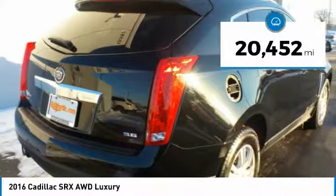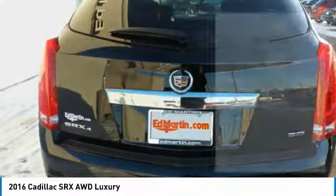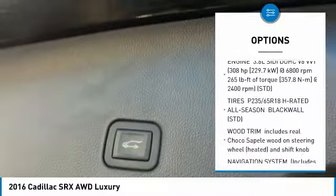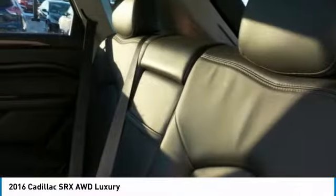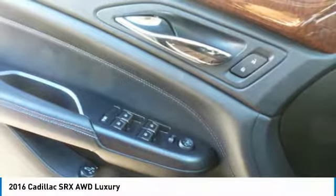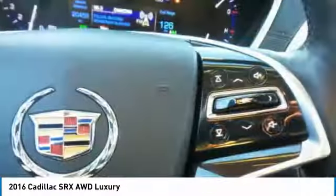This vehicle has less than 25,000 miles. Here are some of this vehicle's great options: anti-lock braking system, all-wheel drive, power passenger seat, Bluetooth, power steering, aluminum wheels, four-wheel disc brakes, premium sound system, AM/FM stereo radio. This beauty is sure to make you the talk of the neighborhood. So call or drop in for a test drive today.